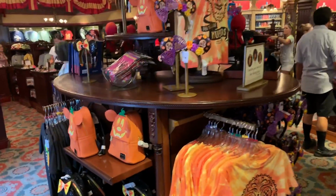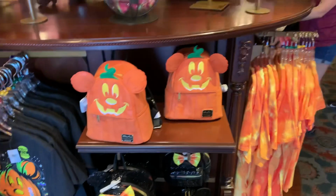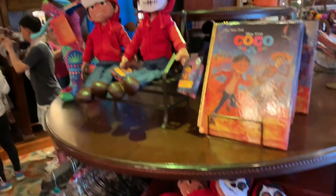And then back to the spooky stuff. We have a lot of Coco related merchandise. We have some pumpkins here. And then around the corner, we have some more Coco related items. Cool stuff.